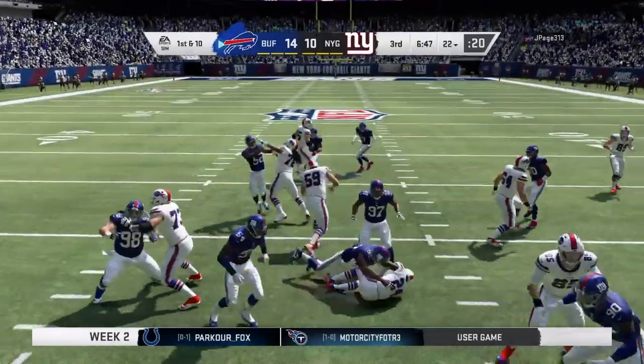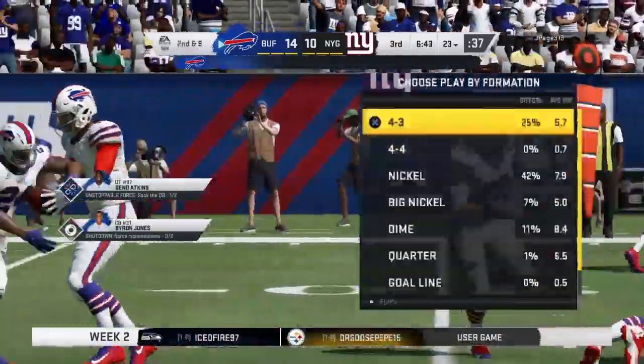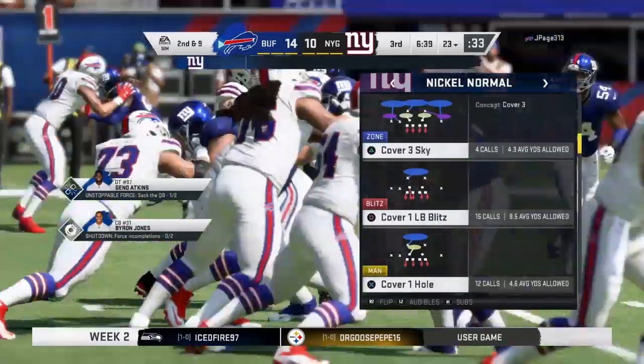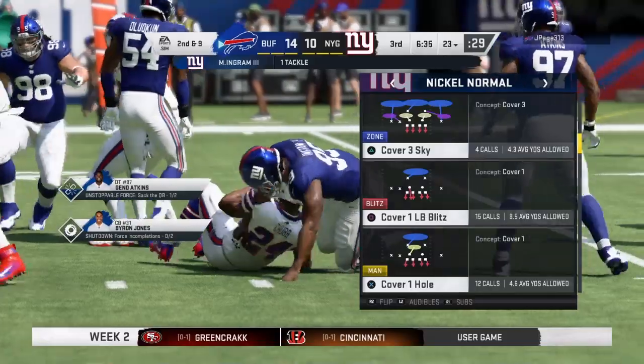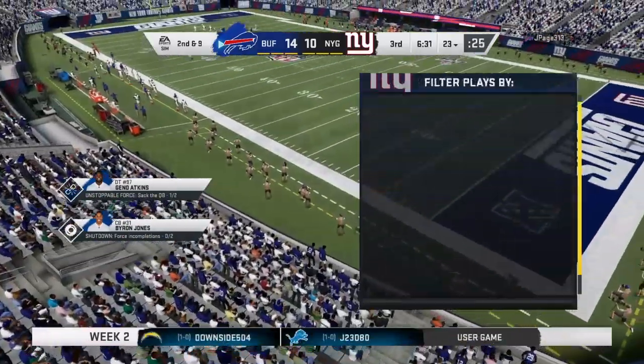Start on the ground with Nick Chubb. Just a yard on the pickup there, and it'll bring up a second and nine. Tough first half for him, unable to put up the numbers he's used to producing. But with a guy like him, you and I both know it just takes a couple of explosive touches for him to make an impact on this game and on the stat sheet as well.